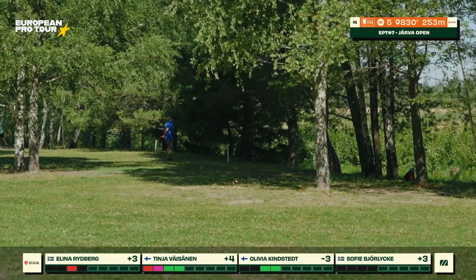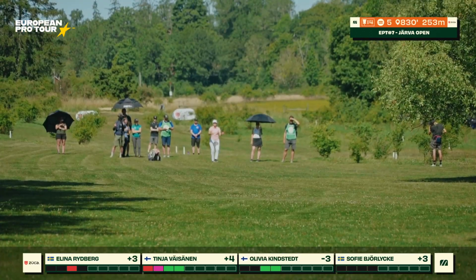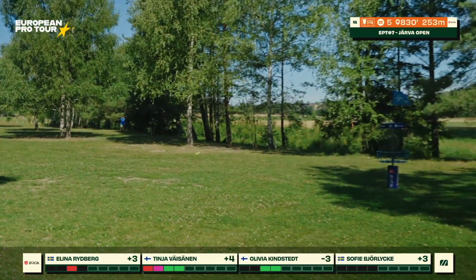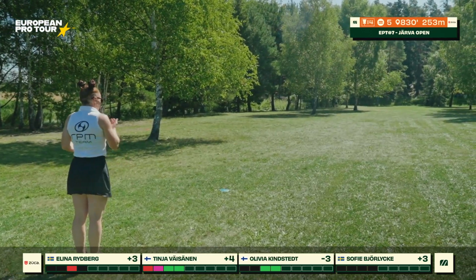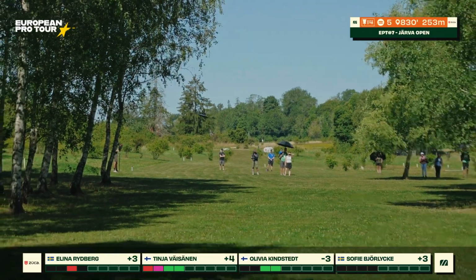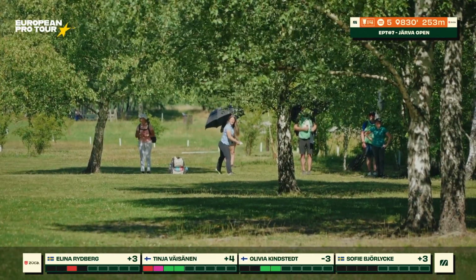Testing that left side, hits the stake and stays safe. Saved by the OB stake there. Tijna with a really nice line here and getting some good skip. Right up there. Sofie with a really good move on this one. Skipping up long of the basket. She'll have a birdie look as well.